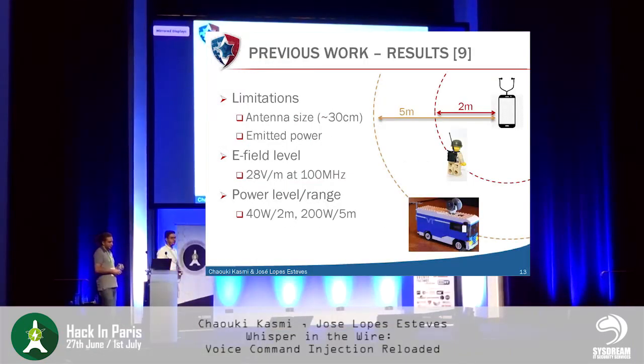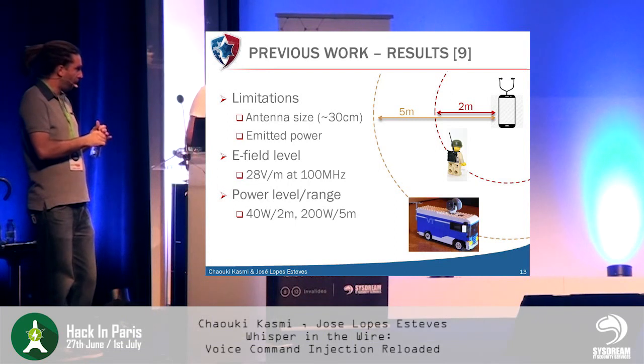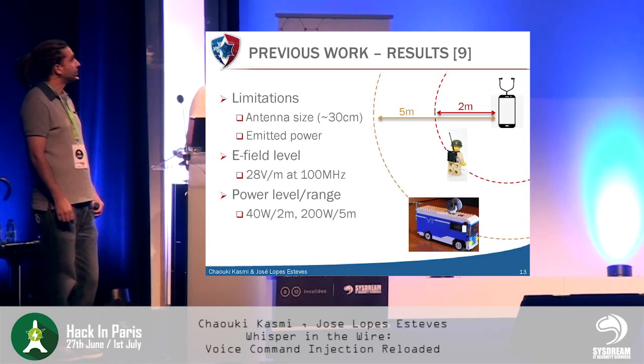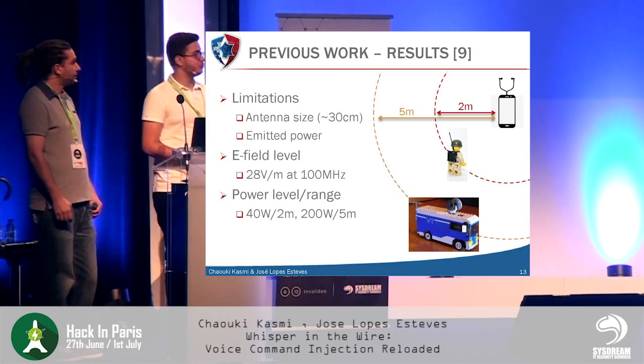But we also discussed the limitations of the attack presented last year. So basically, there were minimum required fields around the target. It was 28 volts per meter at 100 megahertz. This means that if we want to build the source to perform last year's attack, it required an amplifier of 40 watts for attacking a device at 2 meters. So we may imagine a person walking through a crowded area. And to reach targets at 5 meters, we needed an amplifier of 200 watts. So this makes things very difficult to use.